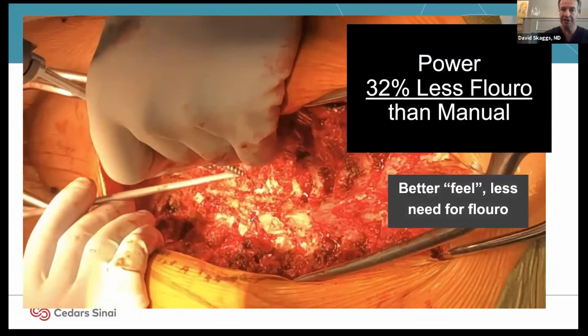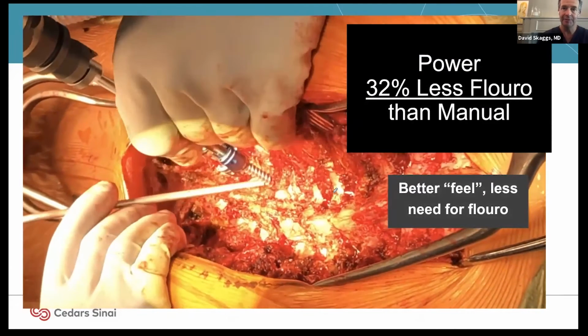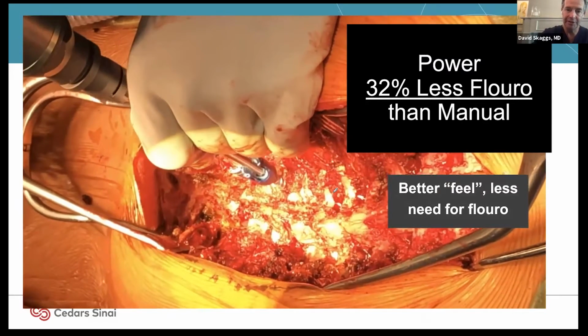And here's what it looks like in real life. Let's see if I'm able to get the sound off. That's kind of a pain in the neck.